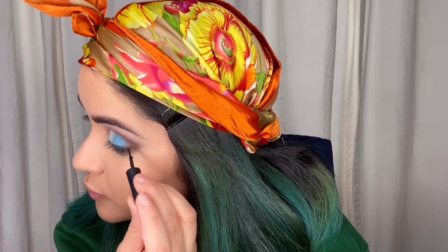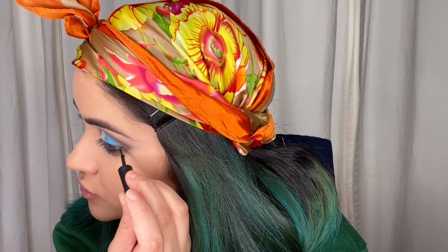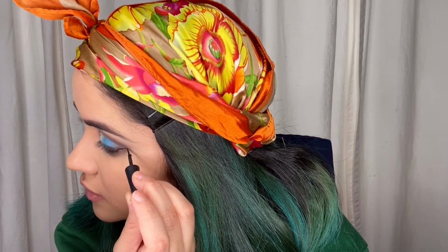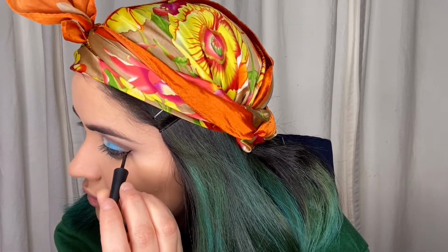Okay, that's okay. All right, so I'm gonna go ahead and do the other liner. Like I did last time, I'm not overextending it. I'm keeping it where I went ahead and shaded out the corners, so I kept it very small. I could have extended it out more, but I didn't want to. I think the liner where I'm stopping it is perfect for this look. But obviously, if you want to extend it out, extend it out.